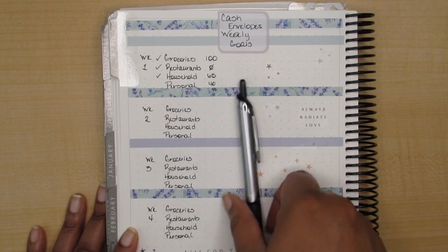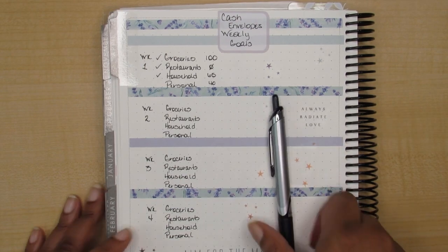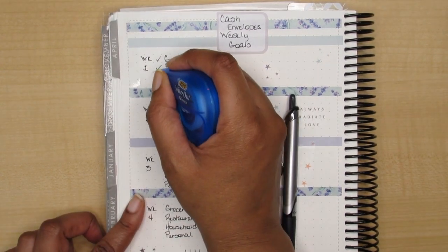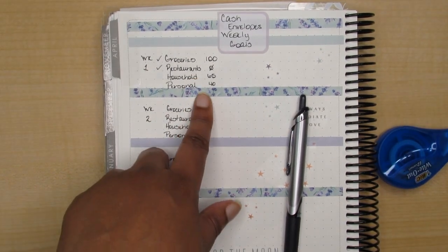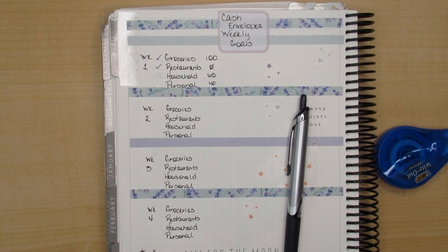No. Wait a minute. Did you see that? I didn't get that one. And just like I said, my whiteout. Oh, here it is. Whew. Since I've been moving around, working downstairs, I'm moving stuff that normally is in my room. So I didn't get the household. And personal was 40. I spent 56.56. So I missed that one too.